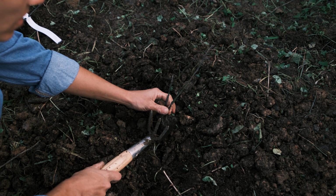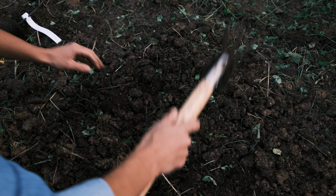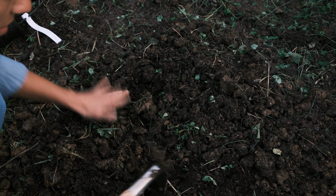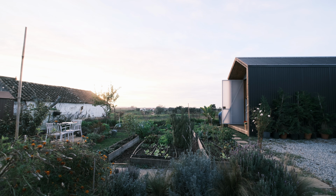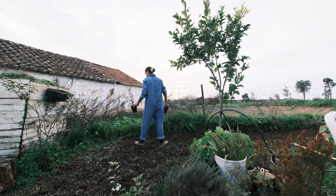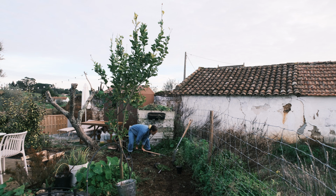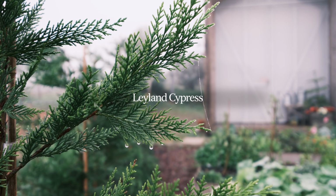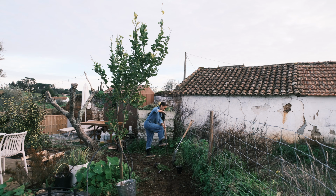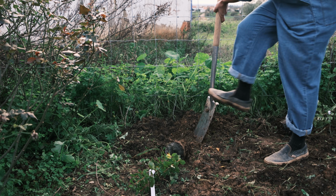Since we are at the top of the hill in a very windy area, it's important to protect the space inside from the strong winds, but also from the burning sun during the summer. So this side of the fence will have evergreen plants like the Escallonia, which blooms, has a sweet scent, but also produces abundant nectar for bees and pollinating insects. And also the Leyland cypress, which is a fast-growing conifer that will soon create a green screen to protect the garden from the harsh conditions.